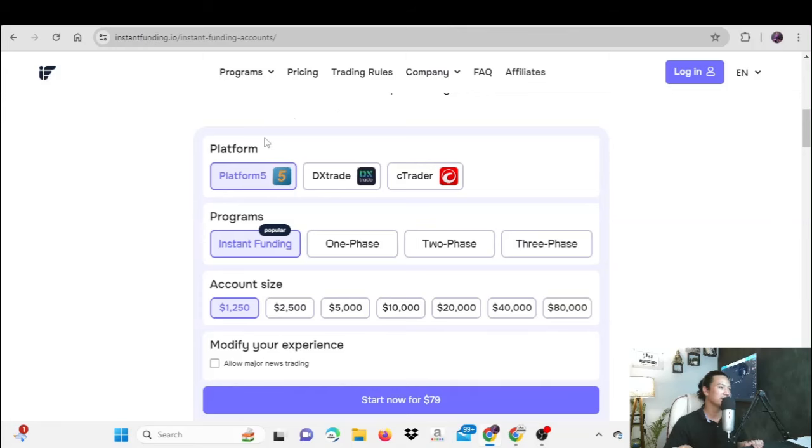Platform 5 was not there before. After this update they have brought it in, but just understand, Platform 5 is not MetaTrader 5. It's their own trading platform, and I'm not quite sure how it looks. I have requested a video showing how it looks, but they don't have one until now. They have DX Trade, they have C Trader. These are the common platforms that you can use as of now. Let other people use Platform 5 first and let's see how it is, then try to go for it. That's my own personal suggestion. I would recommend you go with either DX Trade or C Trader.